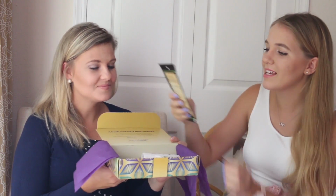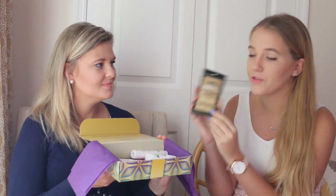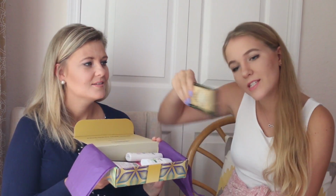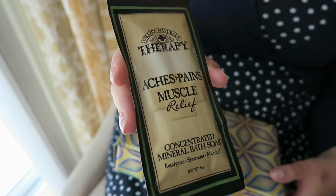Next item is the Aches and Pains Muscle Relief Concentrated Mineral Bath Soak. And this is like salts. So you put the salt in your bath and you jump in and it just soothes your skin and all your pain runs away. Okay, I think mum needs this. I might do this right now. Relax.